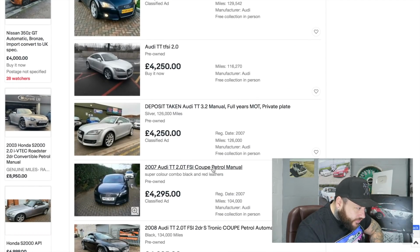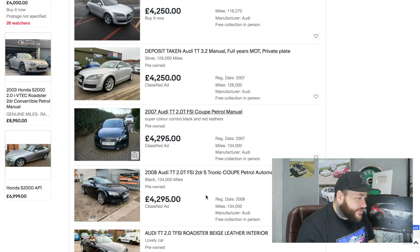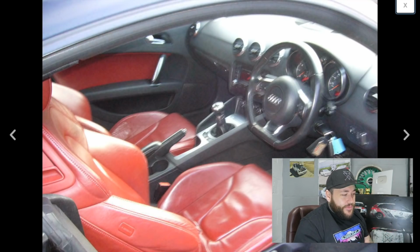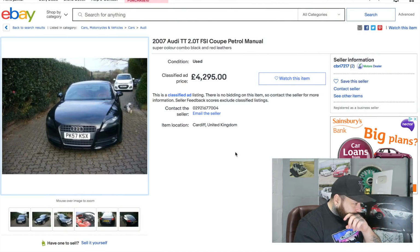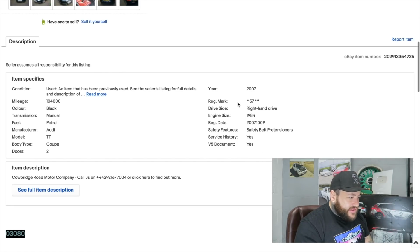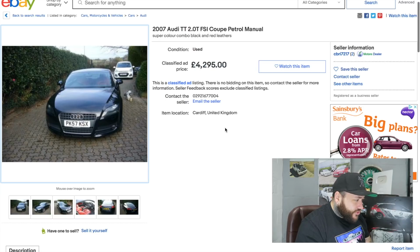Let's try and go for a really nice black and red, 104,000 miles, £4,295, 57 plate. That is a shout. The colour combo of the black with the red leather is a shout. It is a petrol manual. 104,000 miles. Absolutely nothing on here to tell me what it is or what's going on with it. But yeah, £4,000, not too bad.